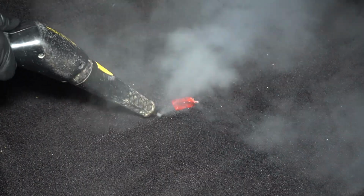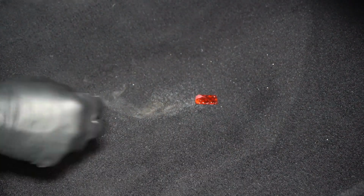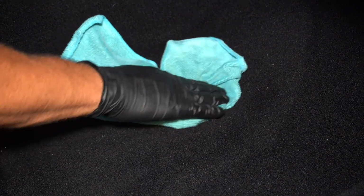Okay, well with the steamer out now, I'll quickly get this piece of candy loosened up, and of course there's a bit of sticky goo underneath, so I'll hit it with the steamer and then blot it dry.